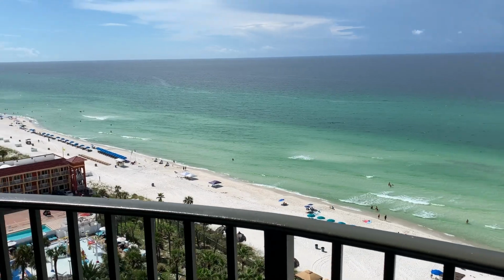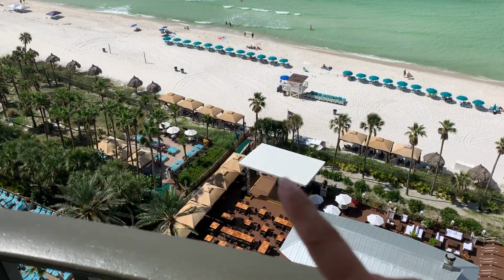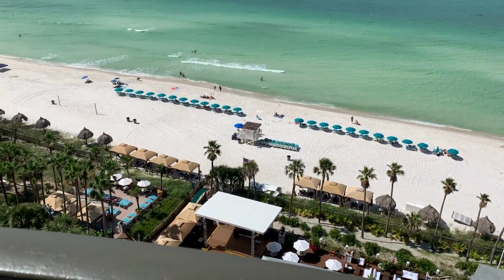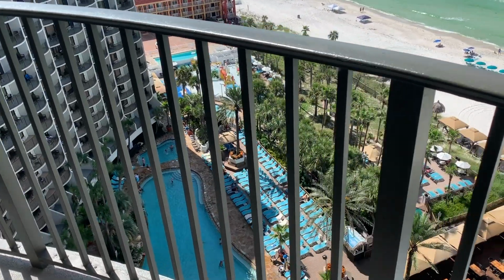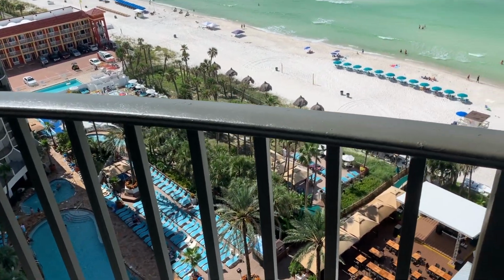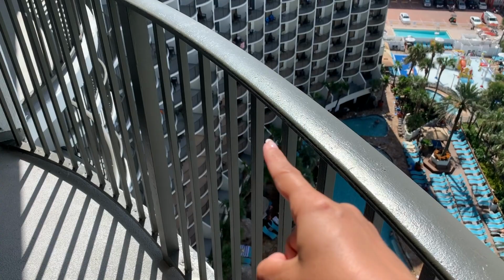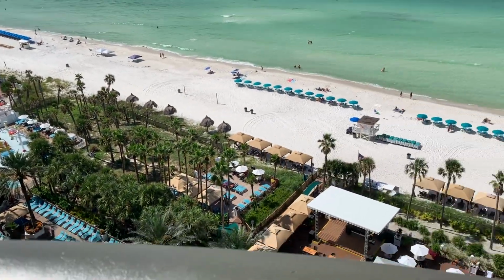And you can hear music from downstairs. So this little thing here is where the band plays. They have live music starting around, I think, 1 o'clock or something. And there's the pool, and last night they did a movie. You could hear and see the movie from up here. We decided to go down and watch it from the pool, but you could easily sit, especially if you were in one of these rooms down here, and just watch that movie from your back patio.